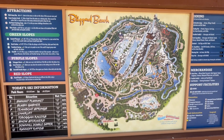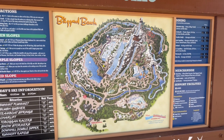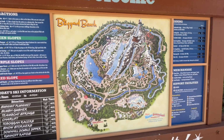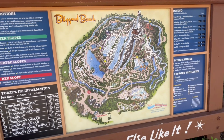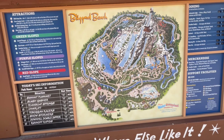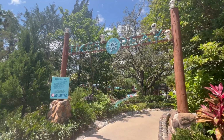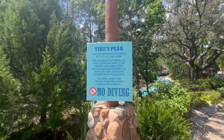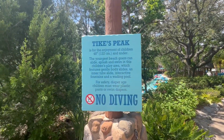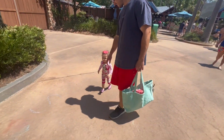All right, here's the map of Blizzard Beach. Pause if you'd like. We are going over to the little kiddie area, which is over here. I believe that is called Tykes Peak. We're gonna go find it. All right, Tykes Peak. For the enjoyment of children 48 inches and under, AKA our little Charlie girl. Let's go find Olaf.